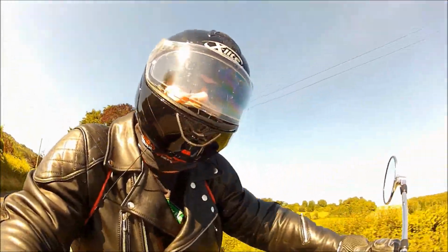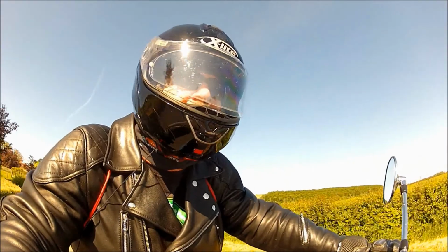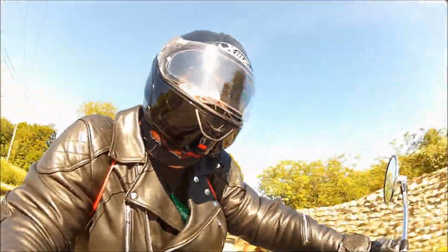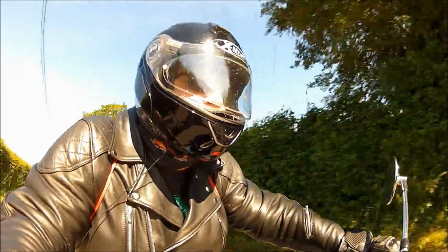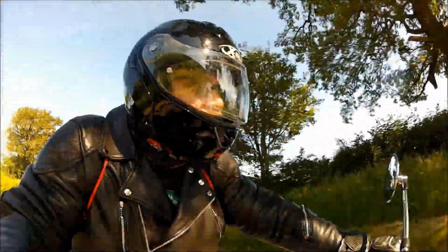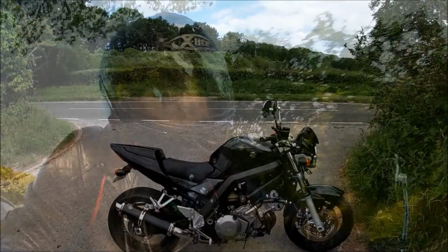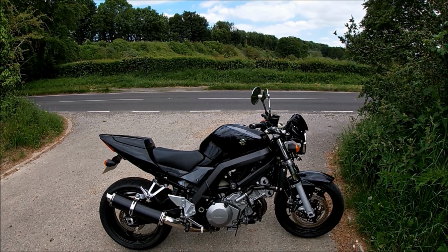It was cheap to buy, it's relatively cheap to run, and despite a few niggles, which, let's face it, everything's a compromise in life, it's a fantastic bike, and that's probably why I've owned it for over a decade. And like so many things in life that I enjoy, it's a real shame they don't make them anymore.